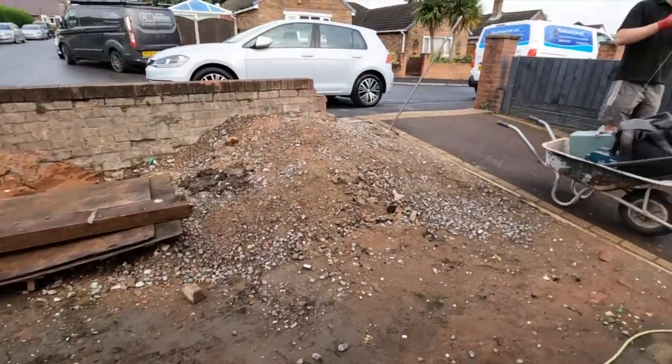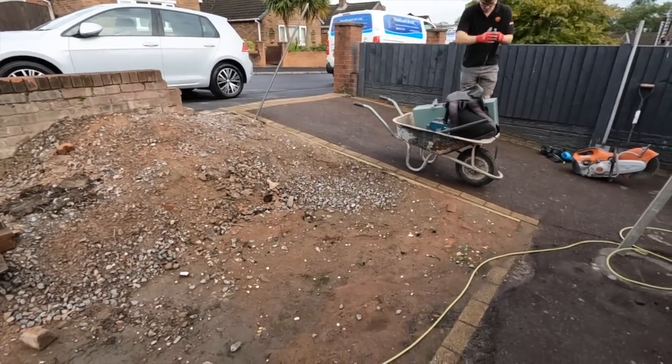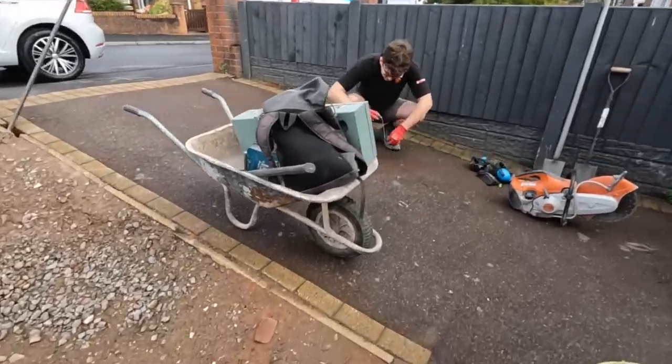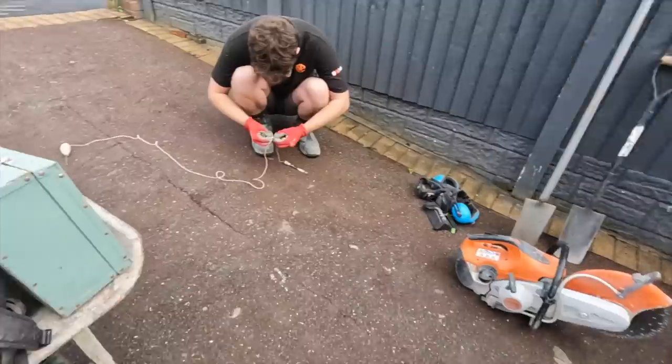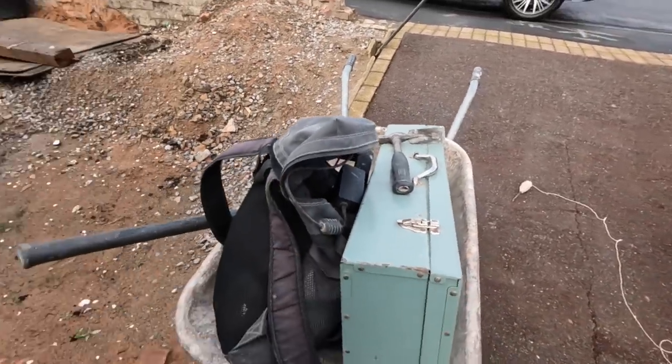So today's job is get all this chopped up. Well, I hope we get it chopped up. Brought the stihl saw for cutting the tarmac and we brought the big breaker for the concrete.